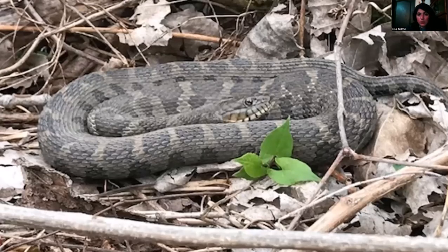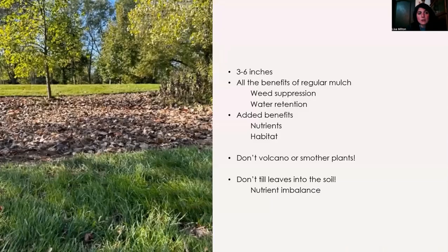It's also critical habitat for things like native snakes, small mammals, turtles, anything you can think of that's very small and lives on or in the ground relies on leaf litter and detritus for natural habitat. So how can we use leaves as mulch in our gardens?